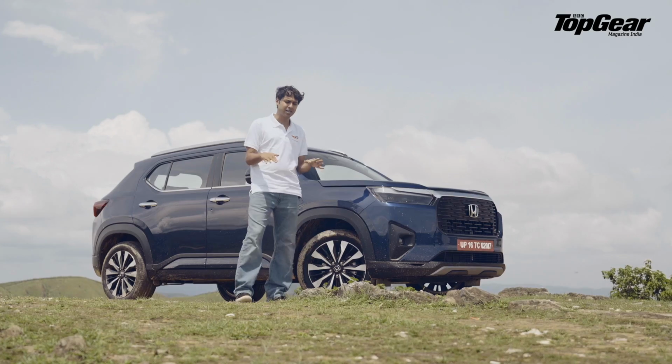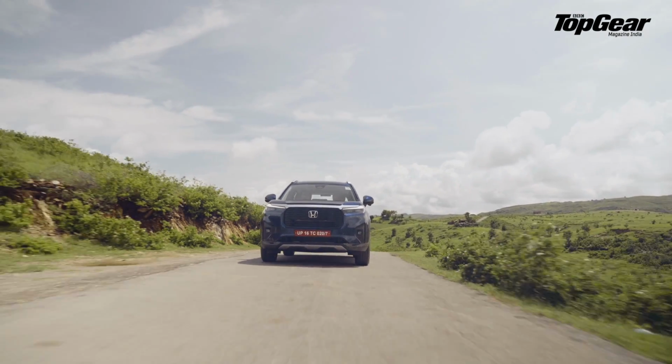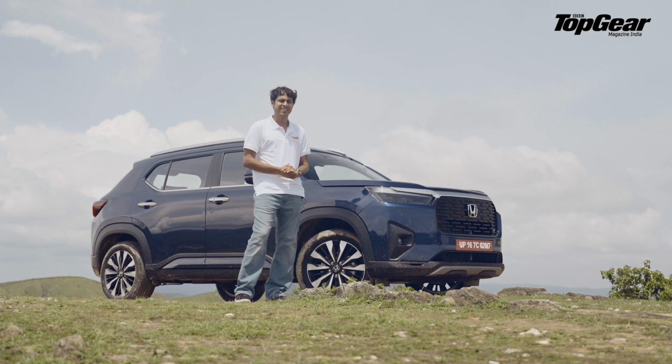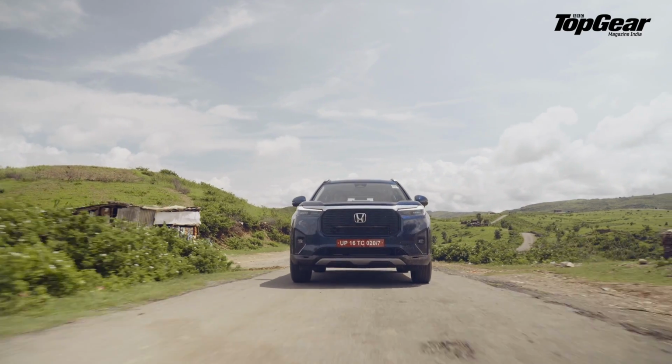I wish that the pedals were finished in aluminium. It would actually look much better, a bit more upmarket, but it's just rubber, and that's okay, I guess. That's a minor gripe. The steering feel is actually nice. The ride quality is the one thing that truly stands out.